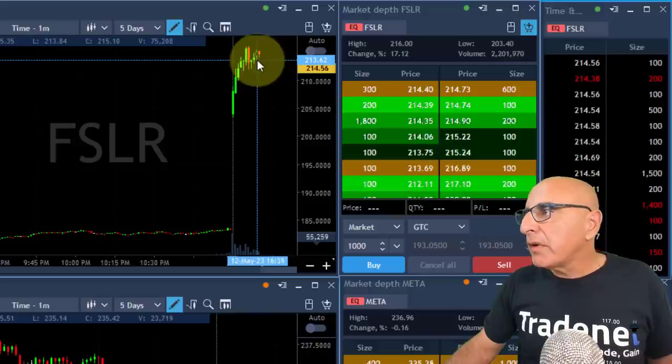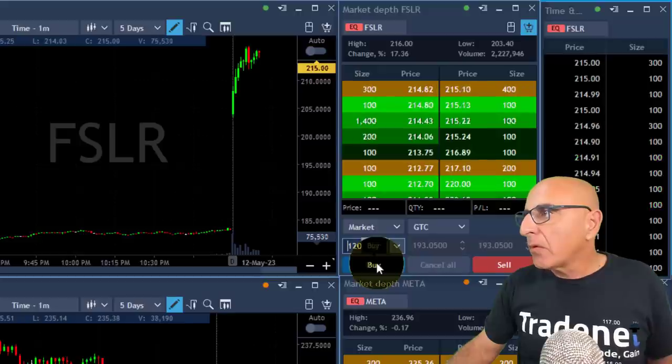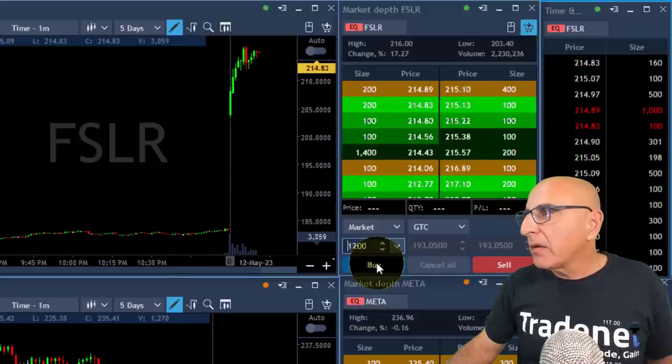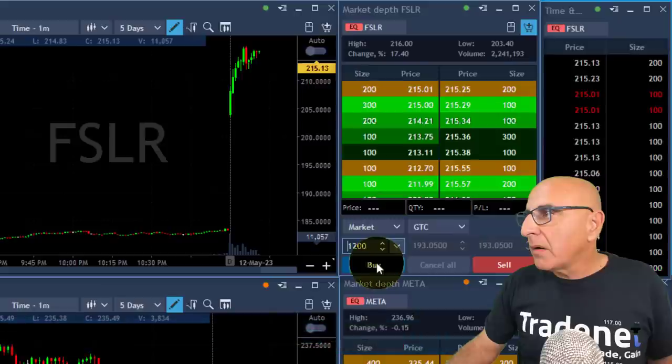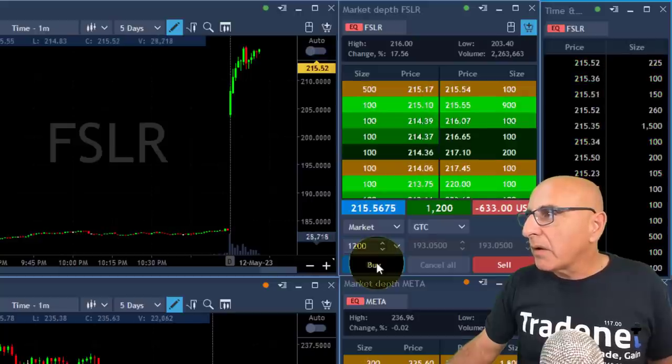Actually, over 215.40. It's more like a scalp in FSLR. I expect it to spike to a new high. Getting ready to go long FSLR. Watching the sellers at 25 now. There we go, I'm long.